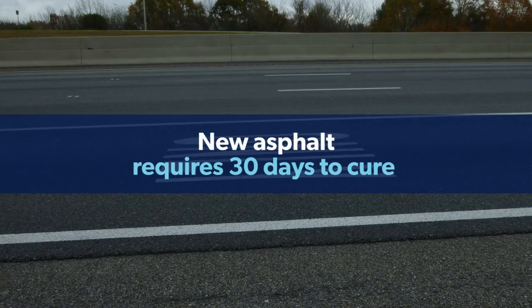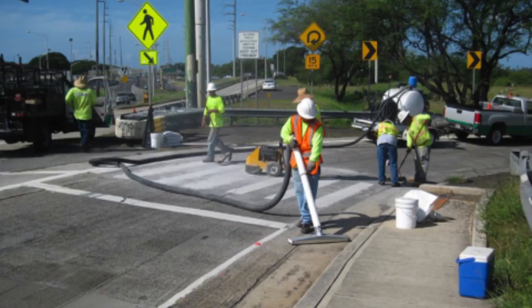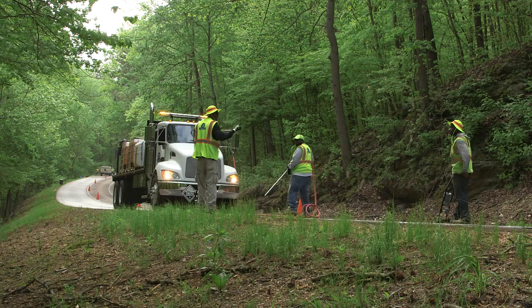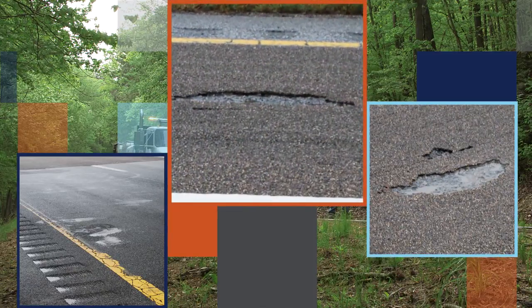New asphalt requires a minimum period of 30 days to cure prior to the installation of HFST. Concrete pavement must be cleaned by shot blasting, followed by vacuum sweeping or air washing of the surface to remove all loose dust and debris. Improper site preparation and installation of HFST on poor pavement surfaces are the two most common causes of delamination.